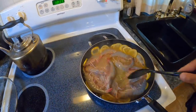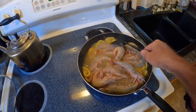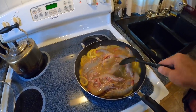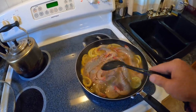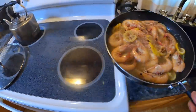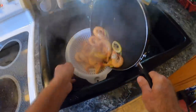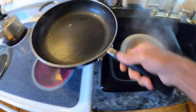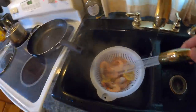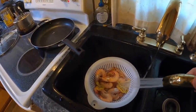You already need to start stirring it. I don't wanna overboil these. I didn't wanna get a big pot going today. This is just the right size. And I wanted them to be very flavorful with the lemon and the lime. They are done. But not ready to eat. I'm gonna put them in this strainer and we wanna stop that cooking process right away. Plus, it's much easier to eat them if they're cooled down.